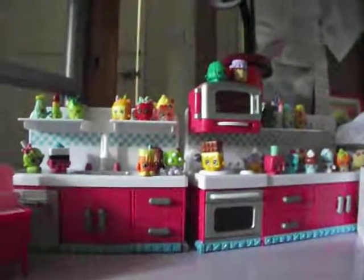So that is 25 Shopkins from season 1. Loads and loads and loads of Shopkins from season 1. She looks pretty. There they all are.